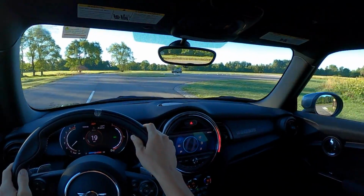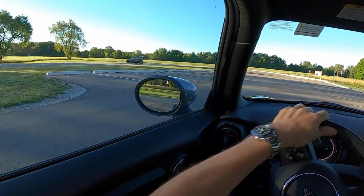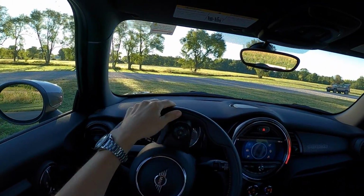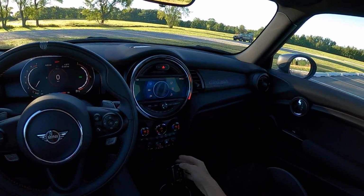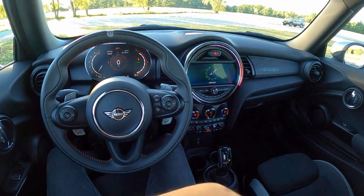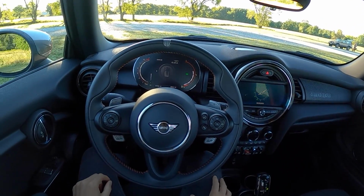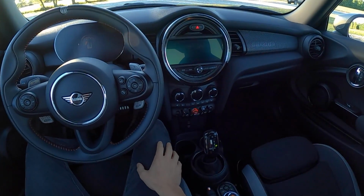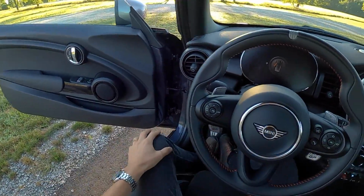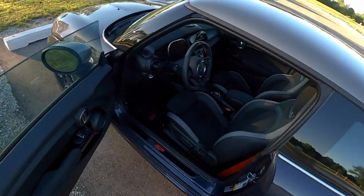Guys, well, that's going to wrap up the Mini Cooper JCW GP. Fun little car. Definitely not without its faults. But yeah, not many compromises made here, despite how hardcore it is. Which is nice. I think it's good that Mini has kind of found a little bit of a blend with their most hardcore product.